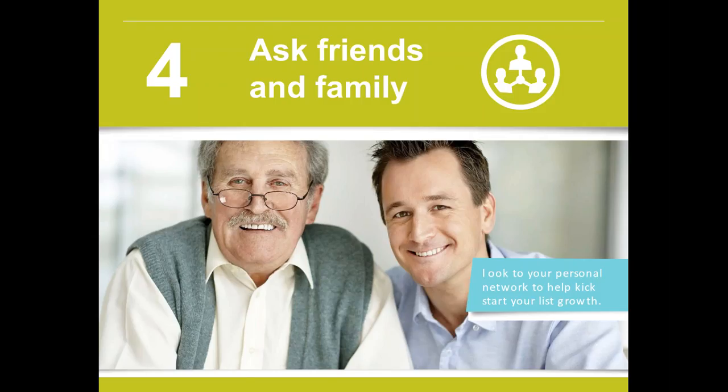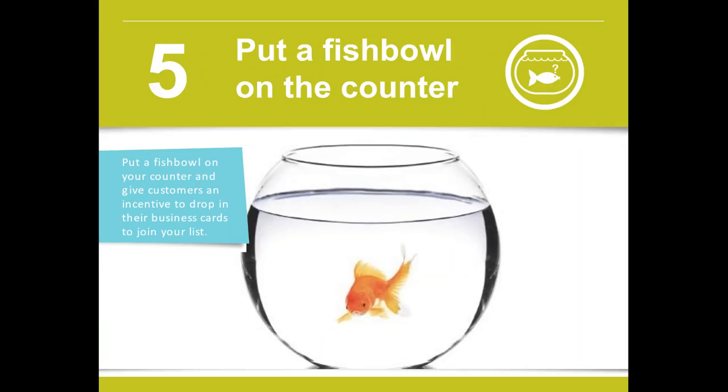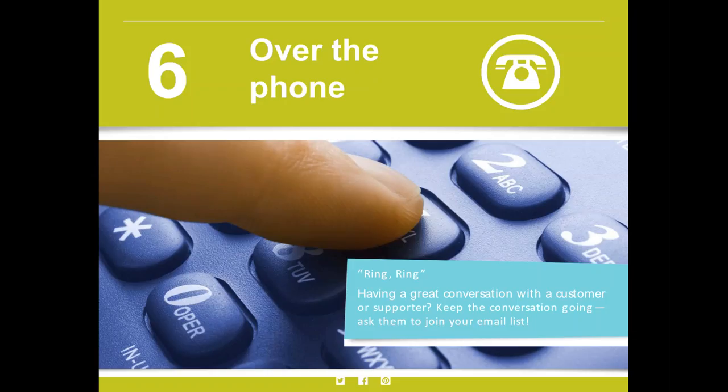Number five, put a fishbowl on the counter. You have a restaurant, you have any sort of a venue, any kind of a location. If you have a trade show booth, put a fishbowl out there and have people drop their card in the bowl. It isn't necessary to give them an incentive, although you might. If you have a restaurant, you may offer 10% off to anybody who puts their card in the bowl. You may draw for a free meal. There are any number of ways, by being creative, that you can incent people to give you their business card.